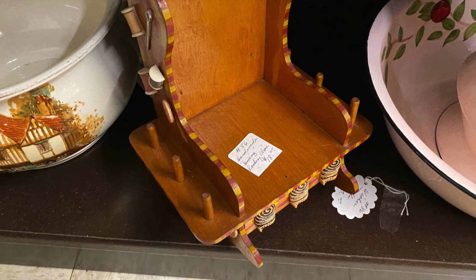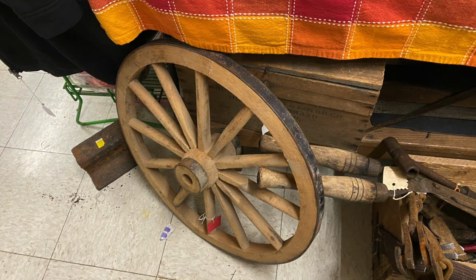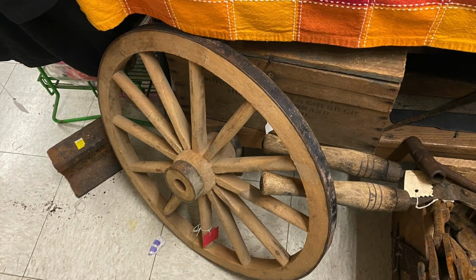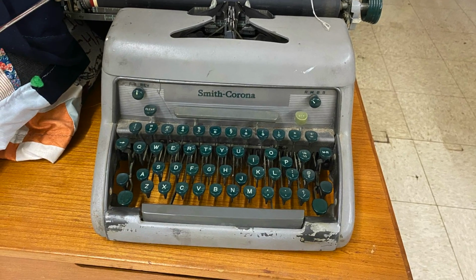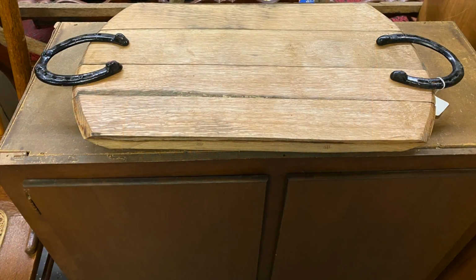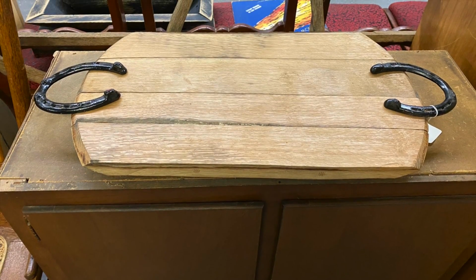And this was one of those old time seats that they had, and they would put a pincushion in it. And someone had added to that one. And there was an old wagon wheel. Now that was a good idea for a tray if you happen to have some horseshoes laying around.